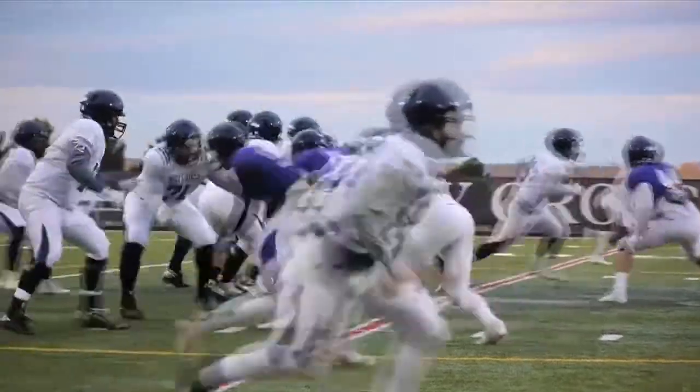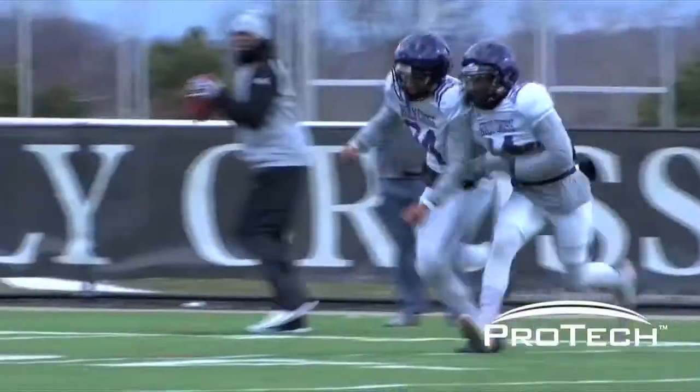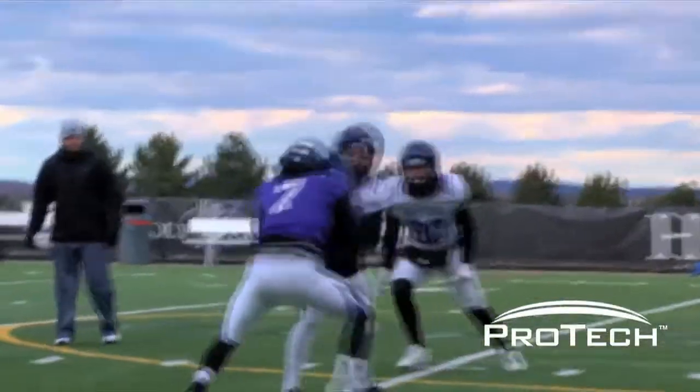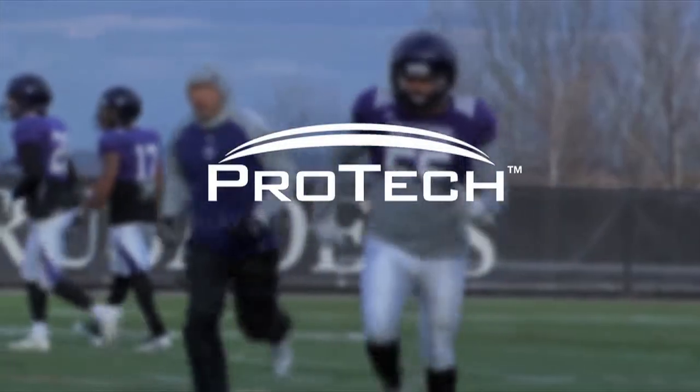We want to help our student athletes become the best they possibly can be, to reach their fullest potential as a student, as an athlete, and ultimately as a person. You know, we're in the success business, and everything that we do is geared toward our student athletes becoming successful, not only in the short run, but in the long run.